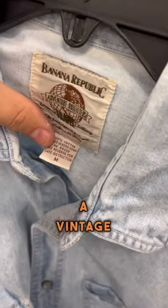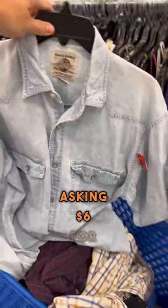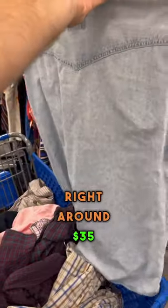This next piece is a vintage Banana Republic pearl snap denim shirt. They were only asking $6 for it, and it should sell for right around $35 on eBay.